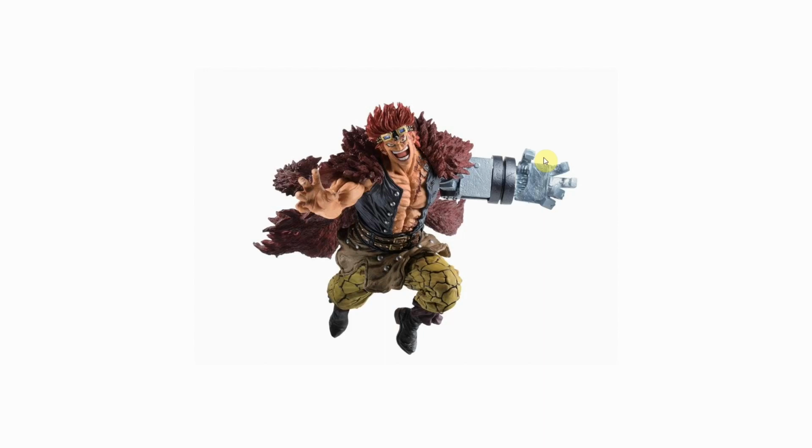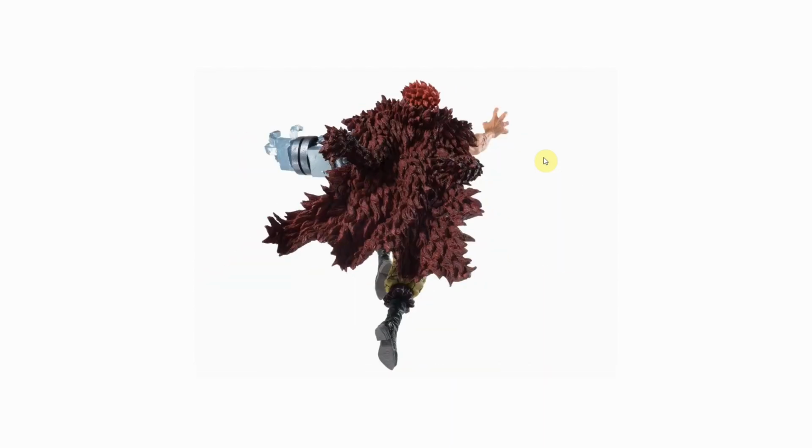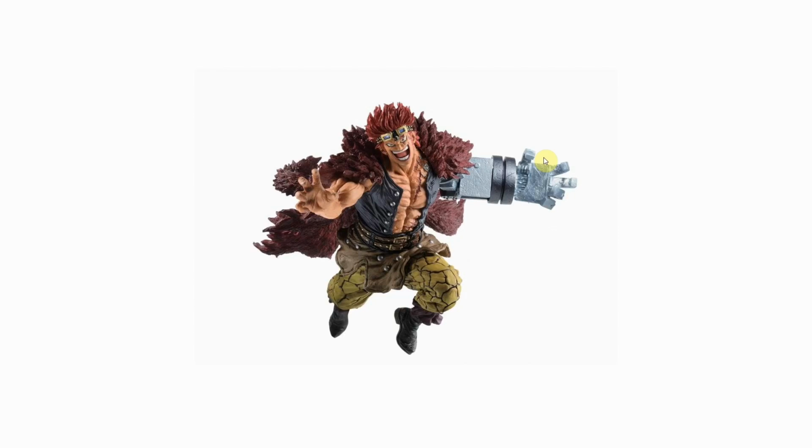But of course, we have to wait to see more images closer to the release date, when the prototype comes out. Maybe by then we will have some convention or other photos released, and we can really judge the quality again. Alright, so that's all I have, guys, for this figure series.